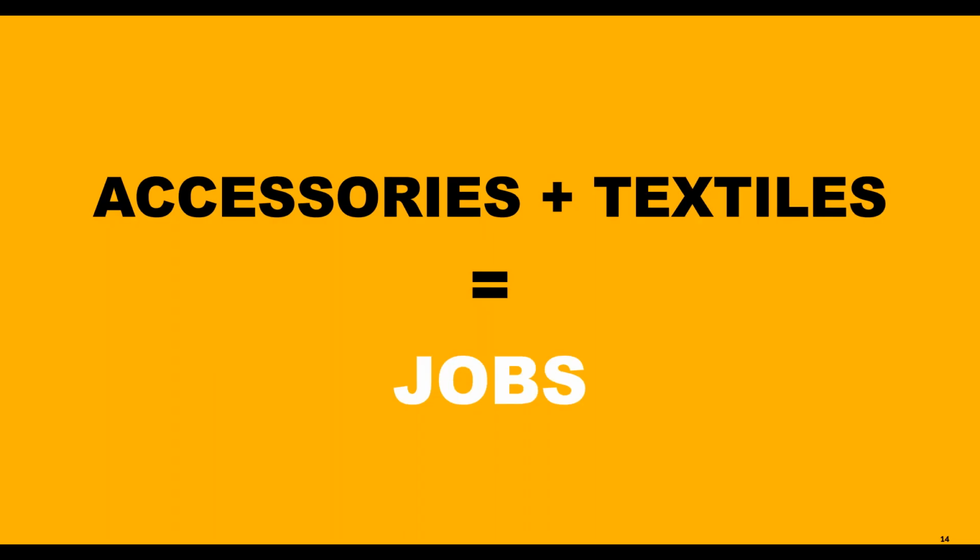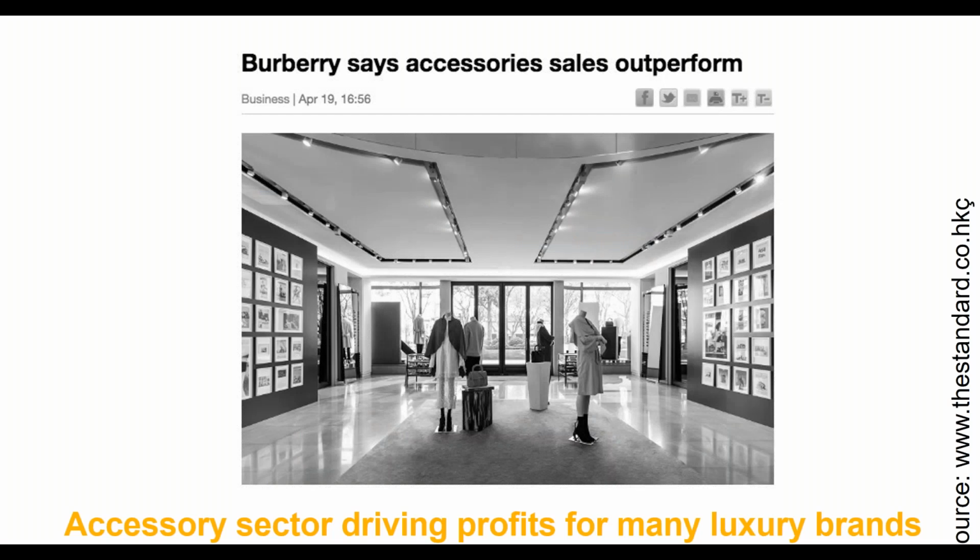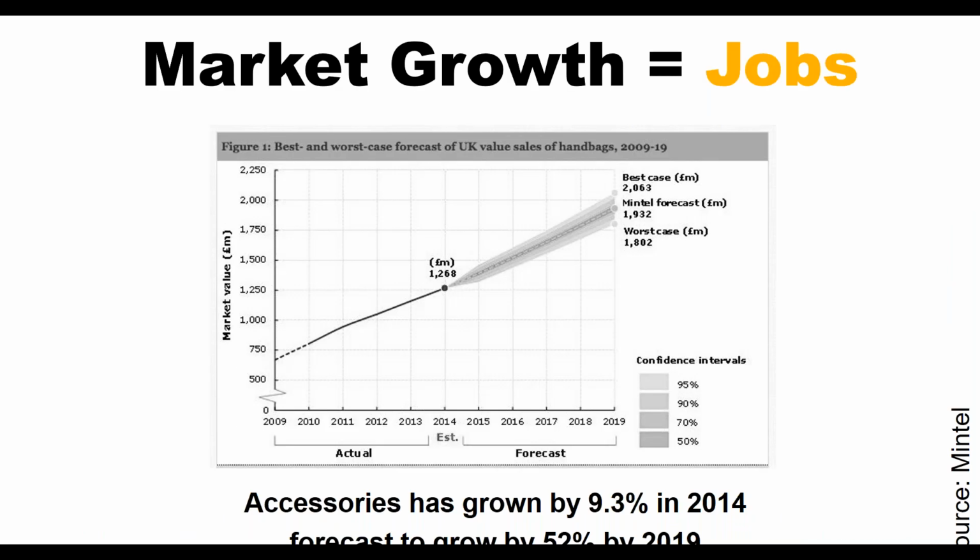Together, accessories and textiles hence also mean jobs. So if we look, for example, into one major UK player, Burberry, who I personally have worked for and can tell from the insights, accessories are really a sector that is driving the profits for all of these big luxury brands. So that means the market is growing within this field, and this is one of the reasons that Ravensbourne has decided to actually have this course a couple of years ago.